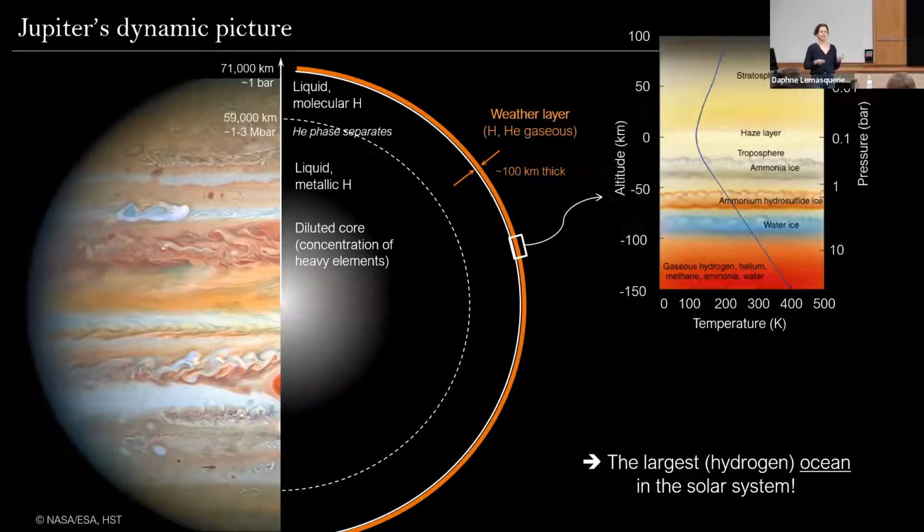Now we also have some knowledge about how Jupiter's interior is composed. So it's a gas giant, so it's mainly helium and hydrogen. But basically what we see is the weather layer where helium and hydrogen are gases. In this weather layer, you have clouds of ammonia, ammonium hydrosulfide, and water. And this is why we see these very beautiful colors at the surface of Jupiter. But below that layer, we know that the hydrogen is then going to become liquid because of the increasing pressure and temperature. Then it's going even to become metallic. And there is presumably a diluted core present in the center of Jupiter.